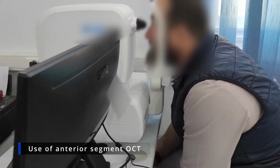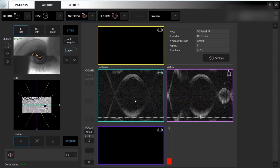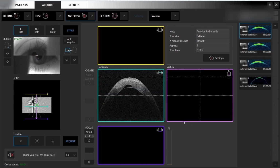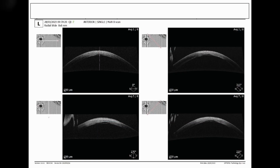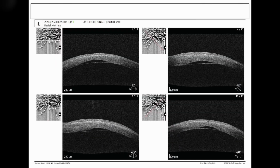The use of corneal OCT allows us to localize the stromal edema as well as the detachment of the Descemet membrane. Tomography is our main tool of choice to orient the suture. It helps us to visualize the rupture if it exists, or the diastasis of the Descemet membrane.